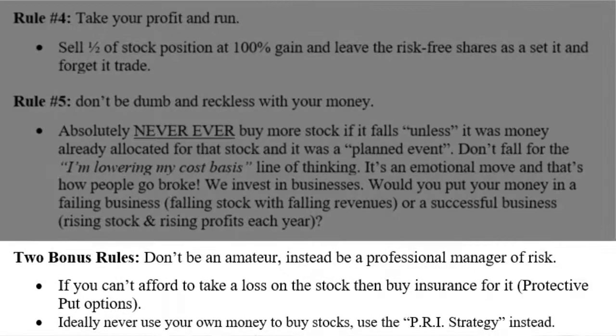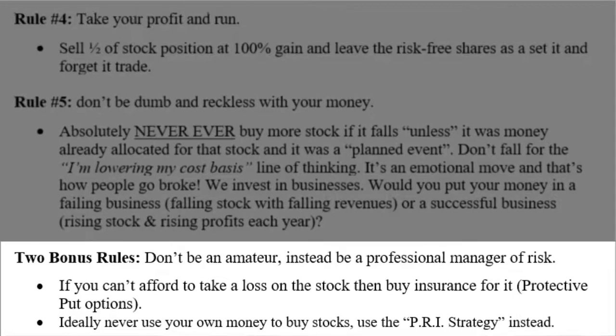Second bonus rule is ideally never use your own money to buy stocks. Use the PRI strategy instead. So what is the PRI strategy and what does it have to do with this wristband here?